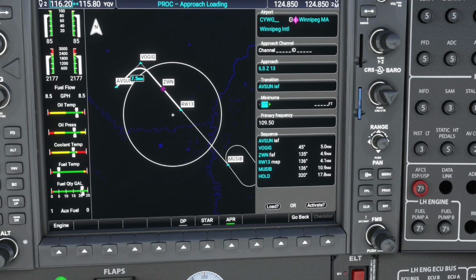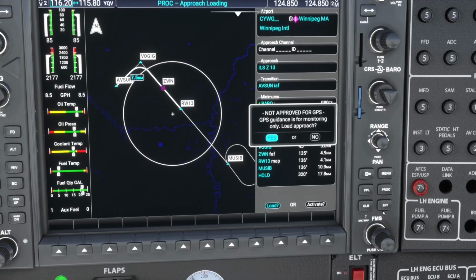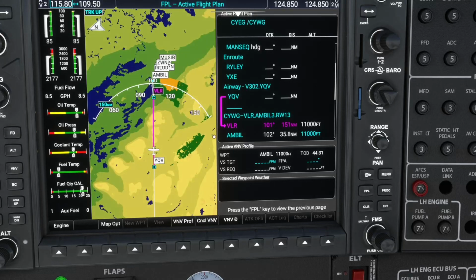Minimums, we might as well throw that in because of the rain showers there, so the minimums are 894 feet. So we'll turn that on. Put in 894 feet. Round it as close as possible, or sorry, 984, so make it 980. And that looks good. So Vogig is in there. And then we'll load that up, which is not approved for GPS guidance. Okay, we'll load the approach. So that's all in there.